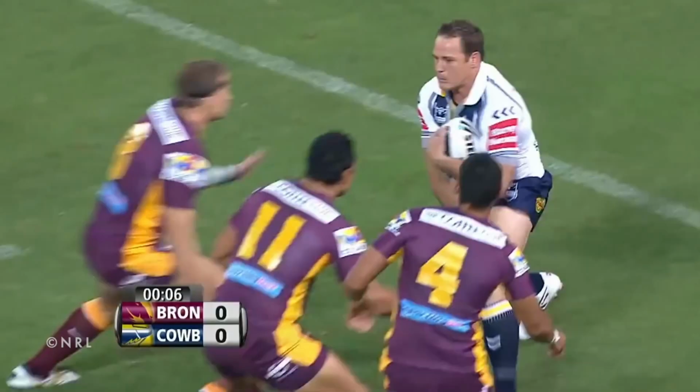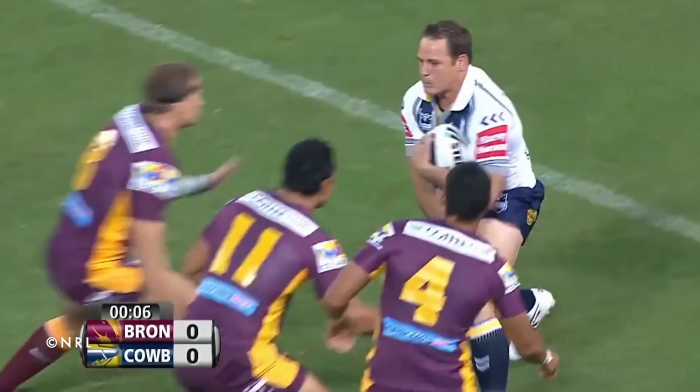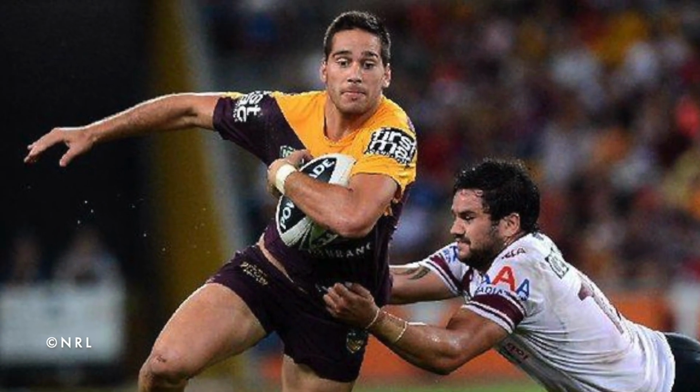Number 2, the Broncos versus the Cowboys in 2010. When the Broncos play the Cowboys, it's usually a pretty good match. It was no different in this 2010 opener where Willie Mason played his first game for the Cowboys and Corey Norman made his NRL debut.